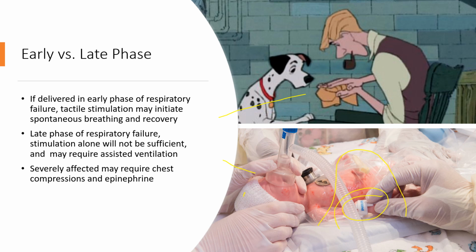If they're severely affected, they might require chest compressions and epinephrine. Have I had these cases? Absolutely. So you're doing PPV. It's effective PPV. You see chest rise, right? You have the right size mask. You're doing good technique, or you're using a T-piece resuscitator like you see here in this picture, you might still need chest compressions and epinephrine. The epinephrine vasoconstricts. It helps with contraction of the heart as well.